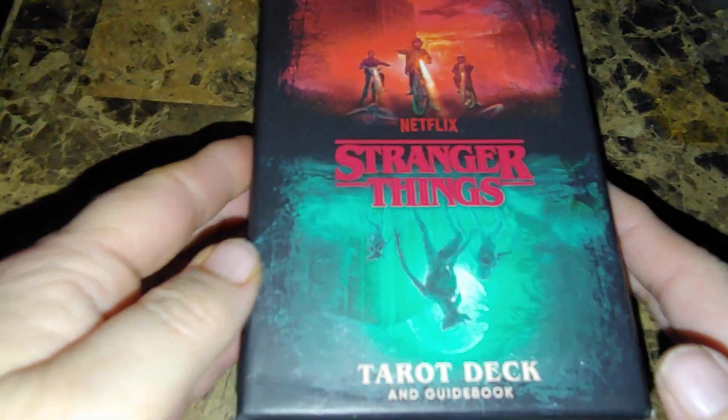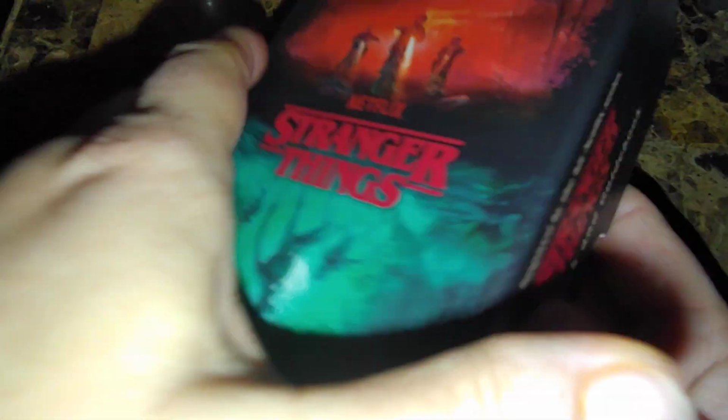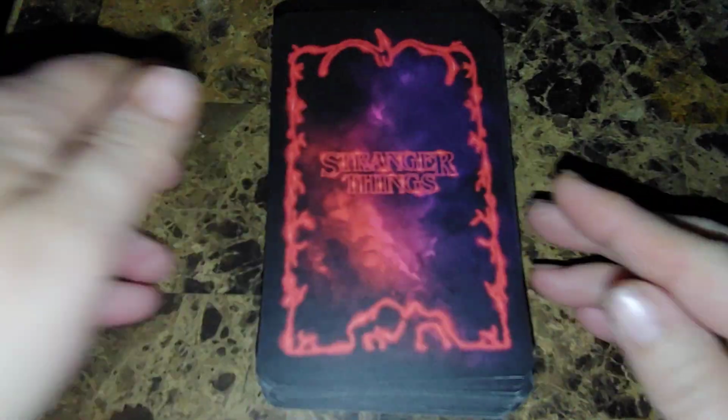Next we have, I gotta pick this up, I got like 4 more decks. Stranger Things Tarot Deck by Insight Editions. This one I actually bought before the Horror Tarot. I freaking love this deck. Love it. Love it. It shuffles. It's got the beautiful soft matte cardstock they do. I can't shuffle it to save my life right now. Apparently, my hands are swelled up.